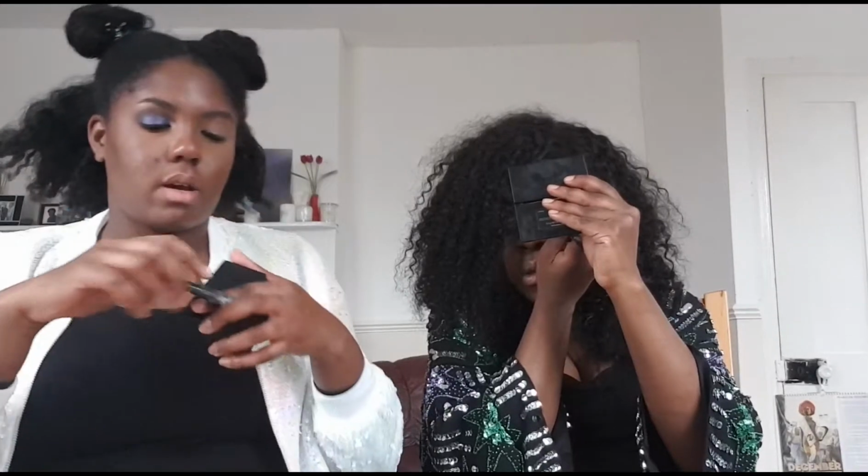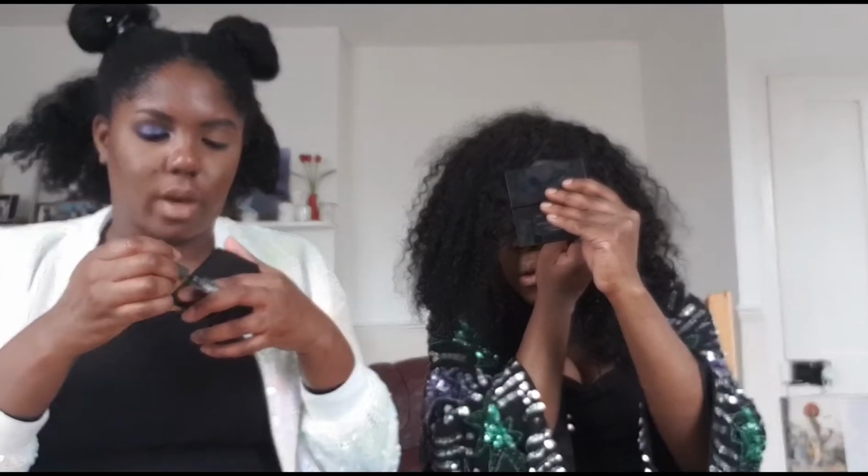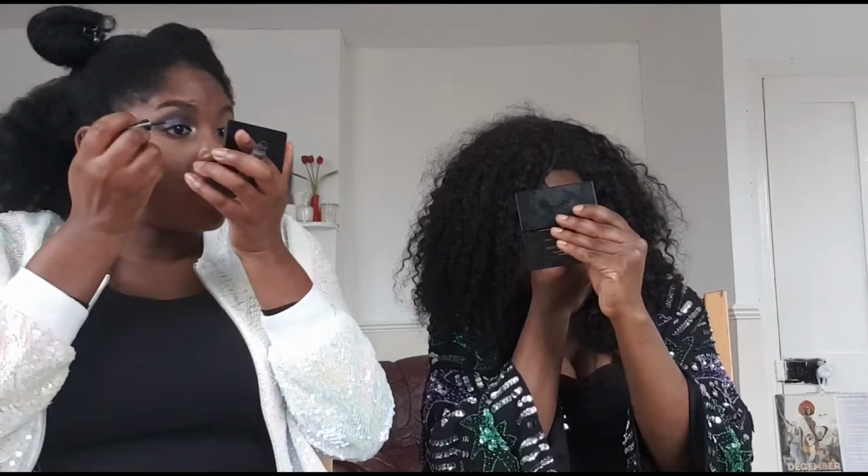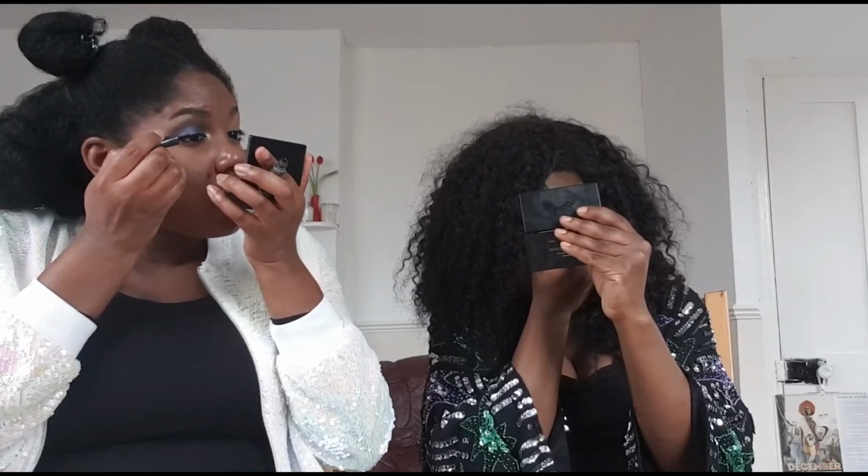Here's the problem. So now I'm taking the silver glitter liner, and I think I'm just going to draw a simple line across my lash line. I'm not going to do a wing or anything like that. Okay, I pulled the brush out and there was literally nothing on it. Bump it up. Let's see what you have to say for yourself.